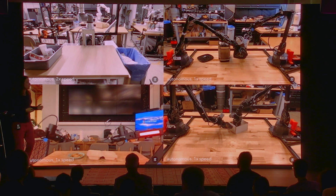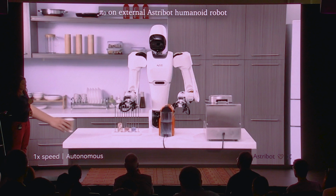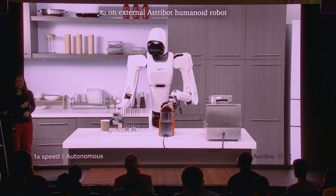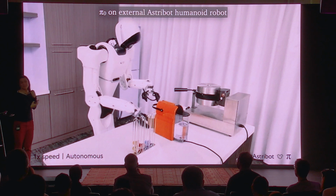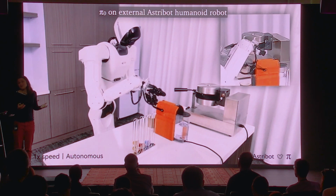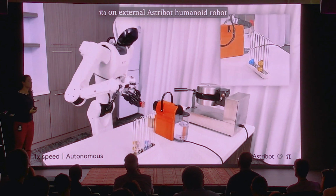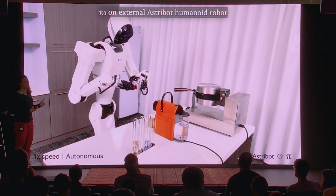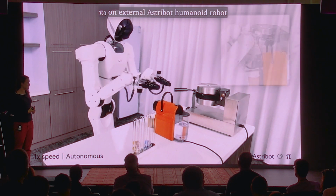These are all robots in our office, and we can also actually control robots from other companies as well. So this is actually a robot from the company called Astrobot. And I've actually never seen this robot in person before. And I also don't know that many details about how it's controlled, but we don't actually need to know that. So Astrobot sent us some data from our robot. We fine-tuned our model on that data, and this is a video of our model controlling their robot, in this case, to make coffee.